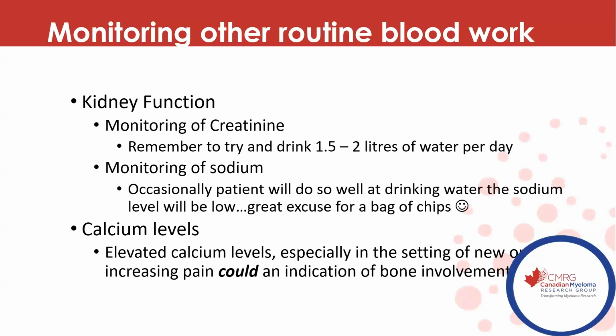So we keep an eye on this, and as Dr. Reese will say, and I've said, it's not a one-time value that we're looking at. It's always trends, and an excellent physician clinician will know their patient well and really get to know what the trends are going to look like.